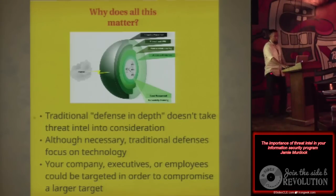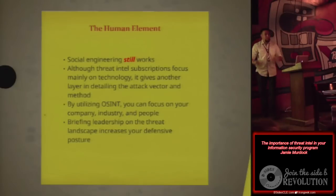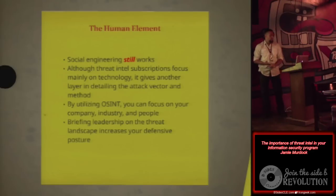I'm trying to speed through this just to save time, so bear with me. The main part of threat intel is the human element. As you saw in Dave's keynote, if you were here this morning, social engineering still works. Social engineering will always work. And although your threat subscriptions mainly focus on technology, it'll still give you another layer in detecting attacks. It gives you another method to look at what's going on in the wild.